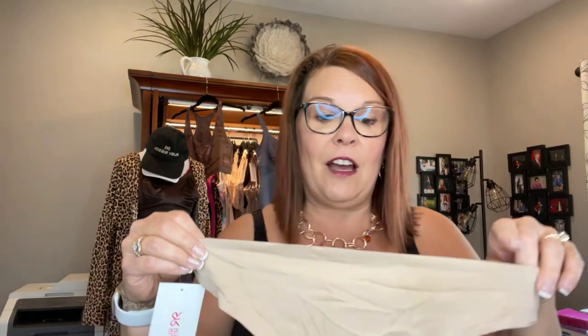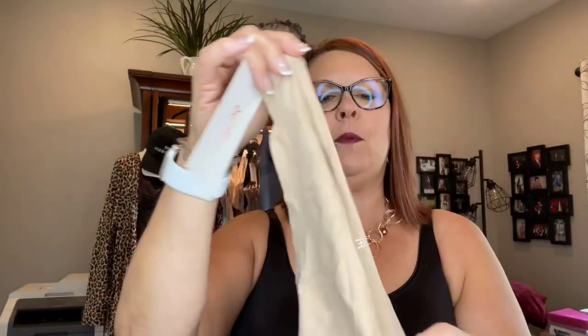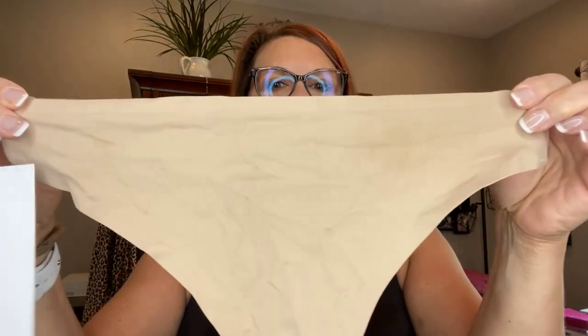And now we're gonna move on to another thong in our level two. Everybody comment two so I know that you're following along. And this is our second skin thong. And this material is my absolute love. So this color is called Fawn. I refer to it as kind of a latte color, like coffee that has had a lot of milk in it. For point of reference, this is a size medium.